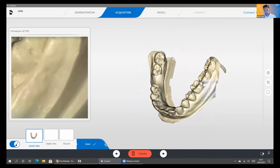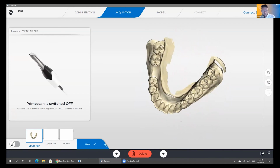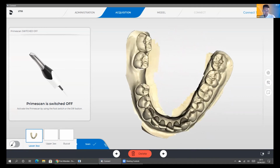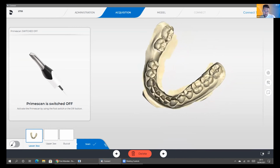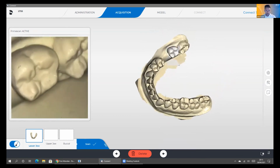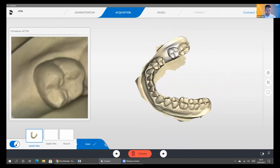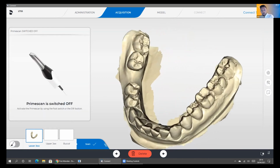So as you can see, in 3 sweeps, in a matter of moments, I've captured most of the information that I need. We can, of course, analyze the data. This is a touchpad screen, so I can easily manipulate and maneuver it. If there's any key areas that I've missed, I can just highlight back over that point and do a rescan. Nice and simple.